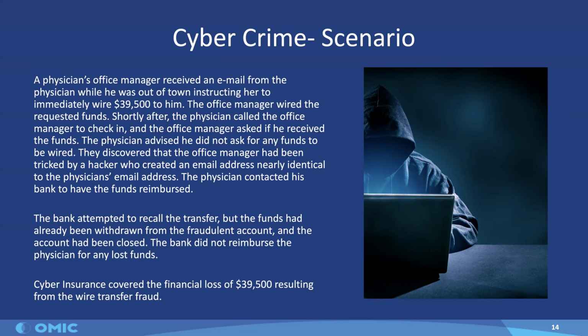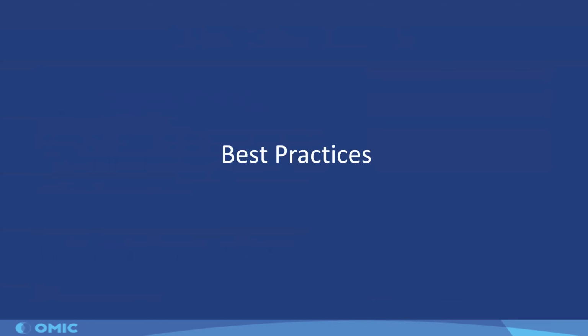When the bank tried to recall the transfer, the funds had already been withdrawn from the fraudulent account and the account had been closed. The bank did not reimburse the physician for the lost funds. Cyber insurance covered the financial loss of $39,500 resulting from the wire transfer fraud. We have seen a dramatic increase in cybercrime incidents since 2016. This is a very common claim scenario. Cyber criminals create almost identical email addresses, which at a quick glance appear to be legitimate, but if you look really closely, you'll see one letter or one character will be different.